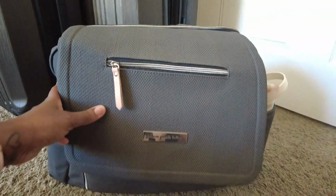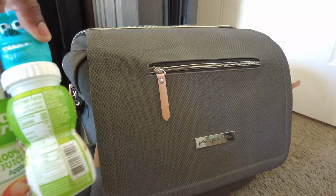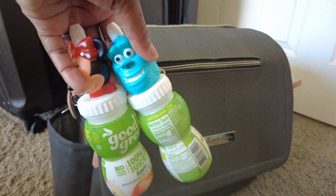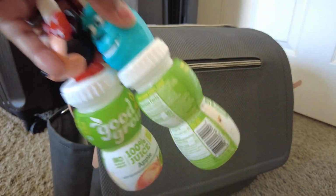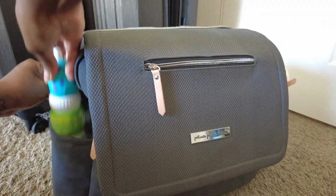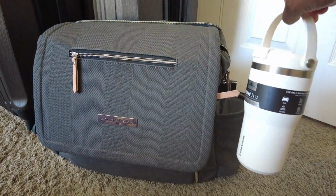I could actually put both of our kids' tablets back there if I wanted to, or my laptop or something like that. On this side, I have a Good to Grow cup for each kiddo. So this is perfect if they're gonna have a juice or soda on the flight, like with lunch or something, because it's not gonna spill. And I just have a small tumbler for myself for my water.